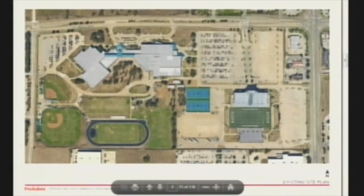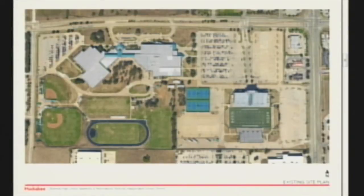So this is the existing site plan, and just to get your bearings, Mid-Cities is along the top of the page, and then the main entry to Birdville High School is off of Mid-Cities, and then to the left is the academic wing, and then to the right is your fine arts and athletics. And then you'll also notice to the southeast of the high school is the football stadium.